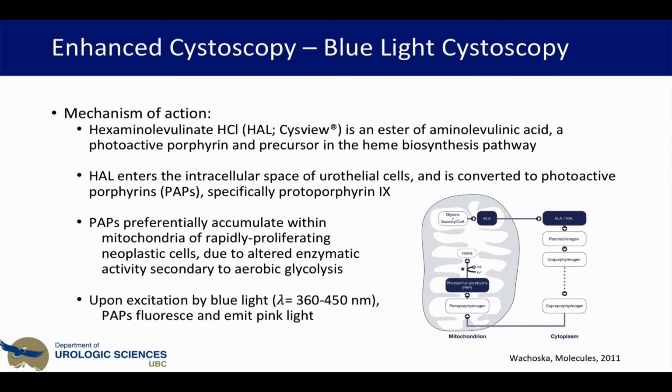And much of this research actually comes from the neurosurgery field, where 5-ALA is used intraoperatively for resection of gliomas. Now, the mechanism of action: hexaminolevulinate is an ester of ALA, and that's a photoactive porphyrin and precursor in the heme pathway. I'm going to refer to it as Cysview just for ease of pronunciation.